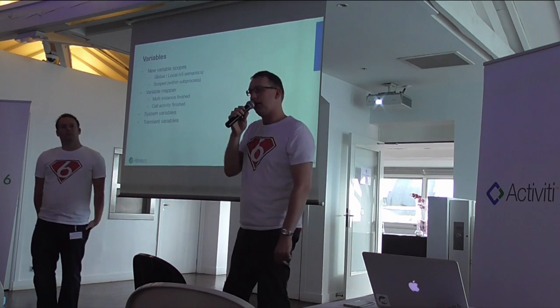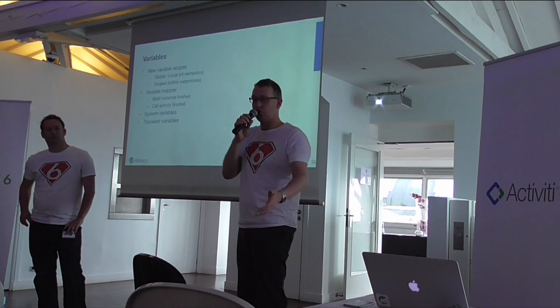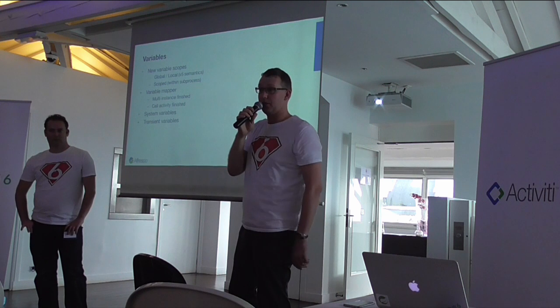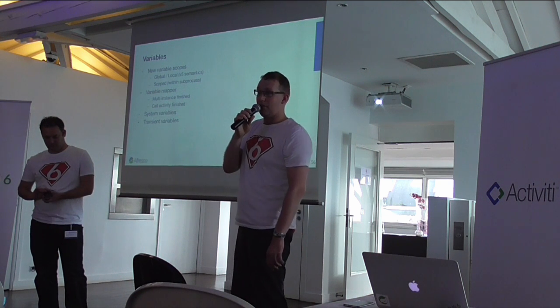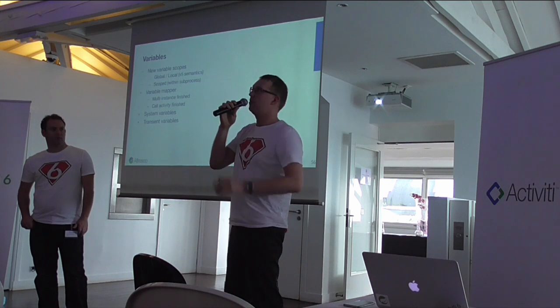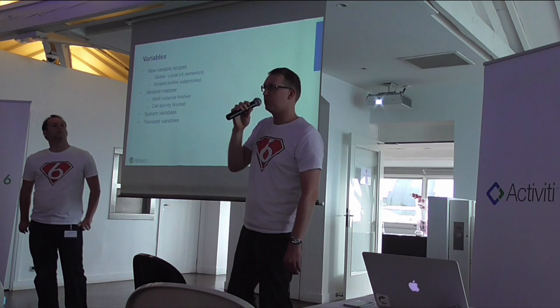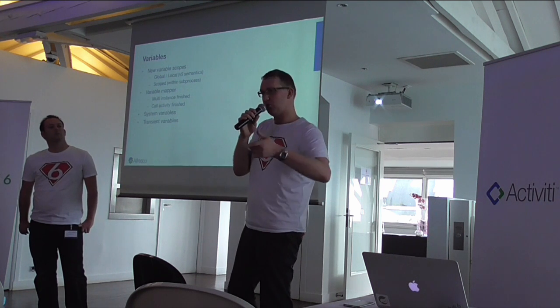So I'm quite confident that it will overperform what we have in 5. But of course, the proof is in measuring that. That's something we definitely have to do. But you can't compare it right now at the moment. Probably now, for the simple ones, 6 will be slower, and I'm sure I can find a lot of processes where 6 will be faster because of the new structure.